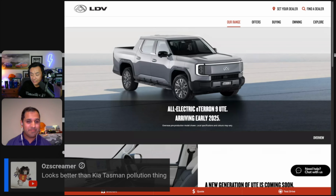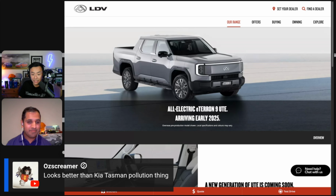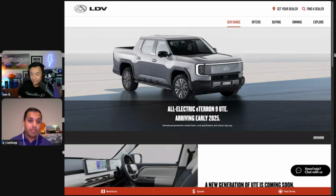But yeah, Oscar was saying it looks better than the Kia Tasman ICE vehicle. I want to see more battery electric options for sure. The plug-in hybrid versions of these cars or these Utes are certainly flourishing at the moment. We've got the Shark 6, Ford Ranger plug-in coming as well. So yep, good to see.